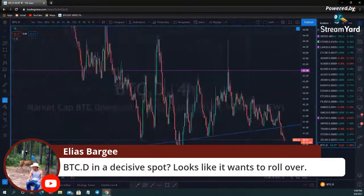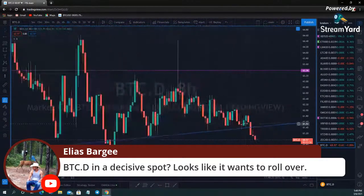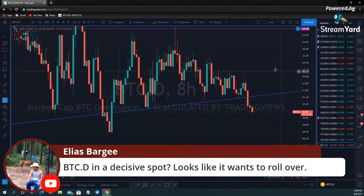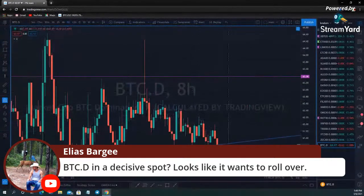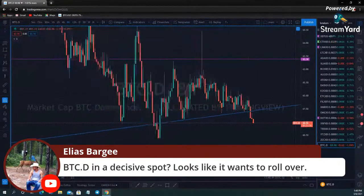Ooh, took out that trend line on a 4-hour closing basis. But this thing is not tradable. It's important that you understand that. There is nobody trading this actual asset. It's made up of all the other market caps, but you did take out that. And it looks like it's traded. The way it's acting, boom, took that out. So look for alts to pump. As long as Bitcoin dominance is heading lower, alts will pump.